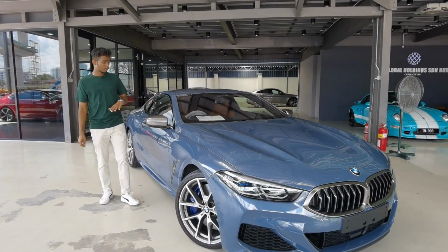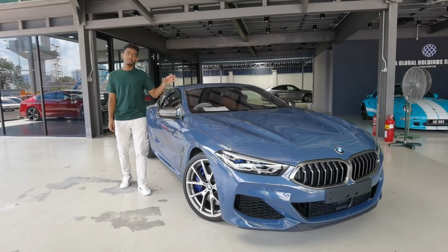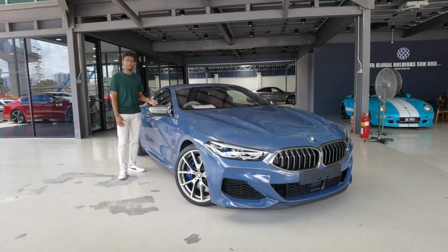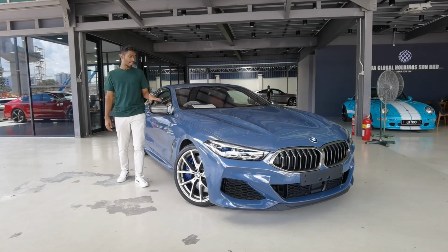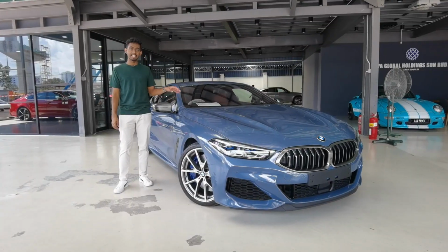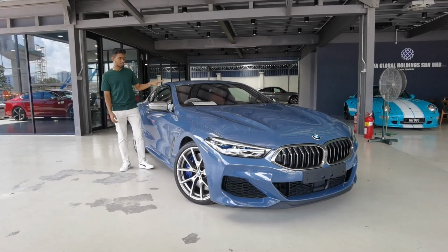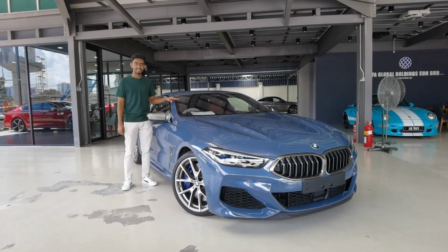Today I'm going to take you through all the cool features of this car, show you what I like about it, what I don't like about it, very much uncomfortable, and take you for a drive. And see if this car, being this heavy, being this luxurious, is actually going to drive like an M car.